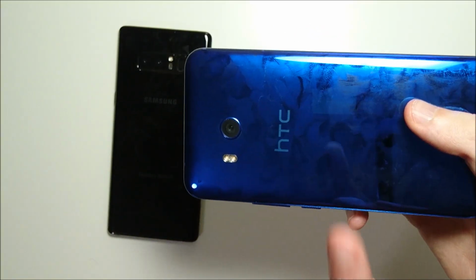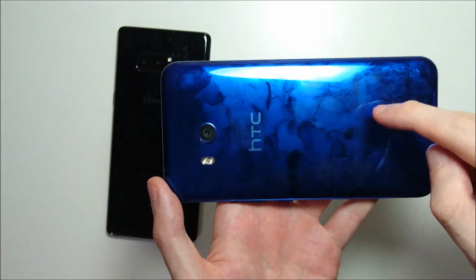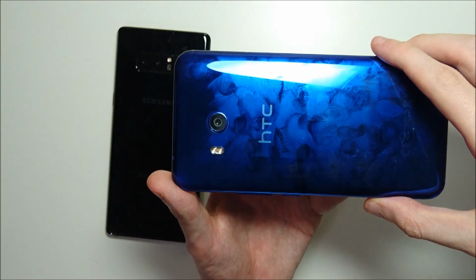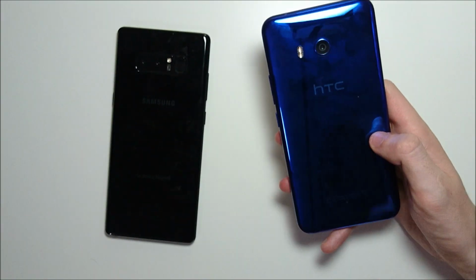But on HTC, there's something unique here. The coloring is actually inside the glass itself. So you guys see the blue coloring inside the glass rather than underneath it. And when you move the phone, especially outside, the color changes. So in my opinion, this is the best glass on any phone on the market.